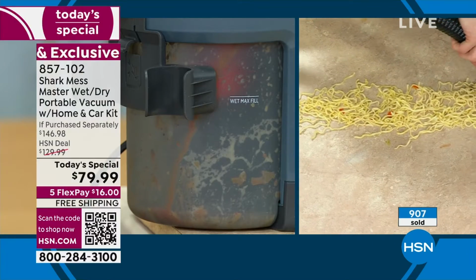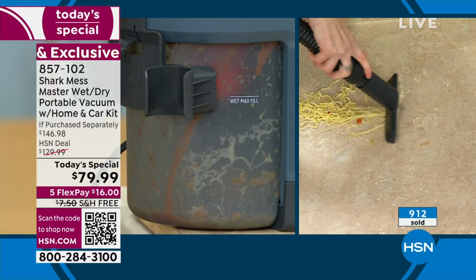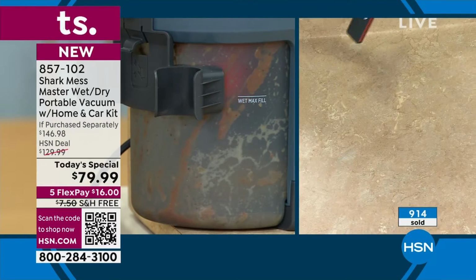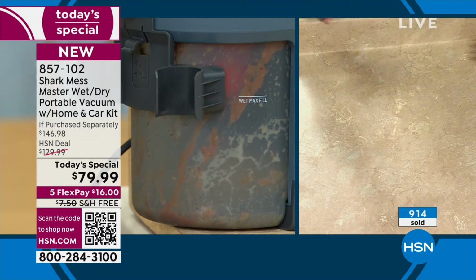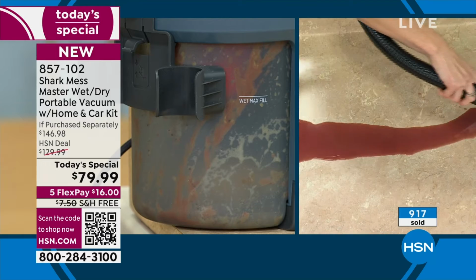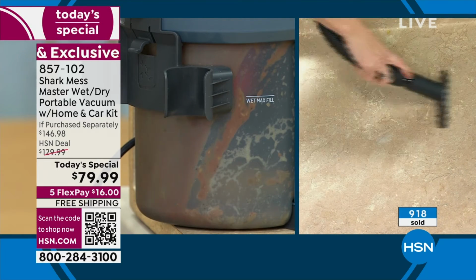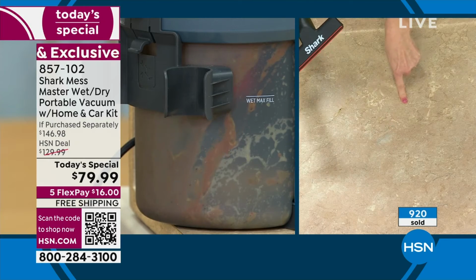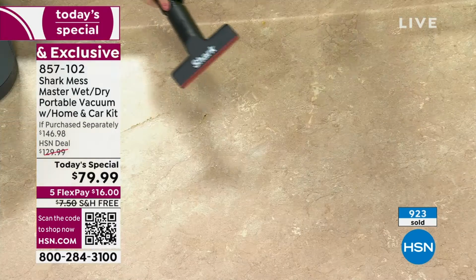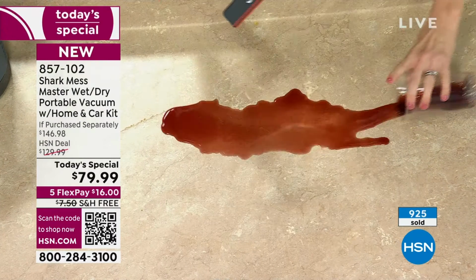You see that spaghetti? You've got to watch it because it disappears really fast. I can't believe how big some of this stuff is, and it's all going in the Shark MessMaster. Your vacuum at home can't do that. And the fact that it tackles all those wet messes, I just find that so amazing. That was smoothie that was just there, and I can snap my fingers because it is so dry. Let's see, we've got some mama juice. I call it my mama juice.